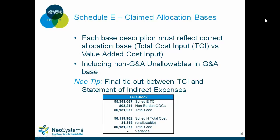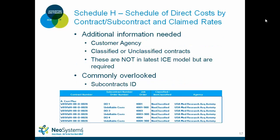One tip that we have in the schedule: have a tie-out. Always have a tie-out where it takes all of the dollars that you have in Schedule E, takes the non-burden ODCs that perhaps are not part of your Schedule E because they're outside of the rate calculations, and compares that against Schedule H, which we will talk about in the next couple of slides. Compare the two together and have that variance to ensure that you have accounted for all of the costs as it compares Schedule E with Schedule H.